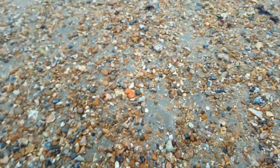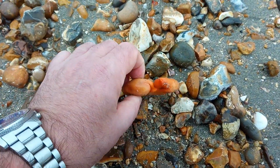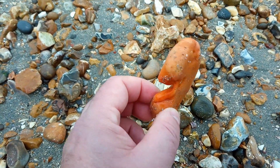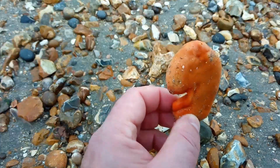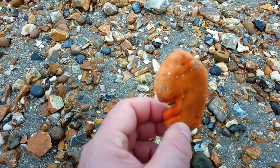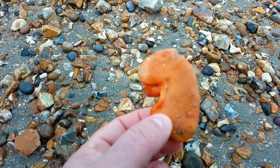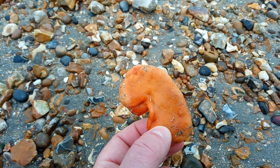There it is, there. So this orange rubbery thing here is an encrusting sponge, and so it's a kind of sponge that grows. There'll be a rock in the middle of that somewhere, and it kind of floats in the water and bobs along the bottom surface, or the seabed. But that's a kind of sponge, but it's called an encrusting sponge. Often after storms, and we have had some storms recently, you find hundreds of these washed up on the beach here.